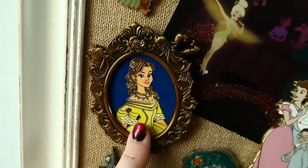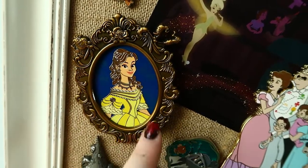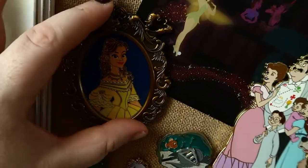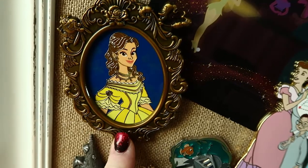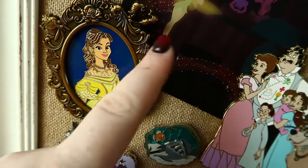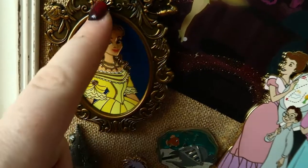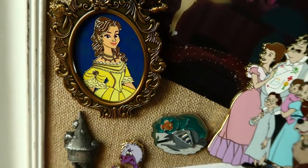Over here we have the Disney Christmas Belle. I can't remember what the name of the series is off the top of my head, but I absolutely adore this pen. I think she's gorgeous and well executed, and she has Cogsworth and Lumiere up there, and there's a rose up here. It's stunning.